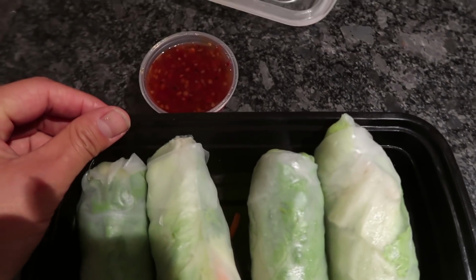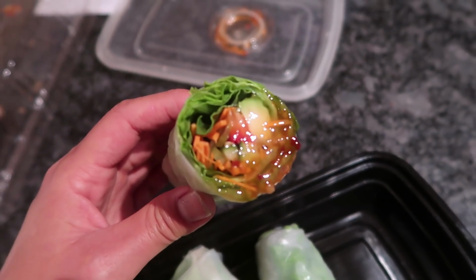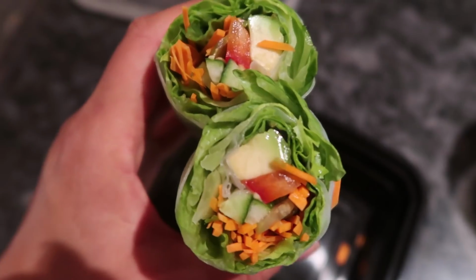These are salad rolls. These are the avocado salad rolls from my cafe. They were left over because we make these fresh every day. So sometimes some of them are left over and we don't keep them overnight. So I get to eat them. Not a bad plan. But I'm also going to make some dinner because this isn't enough for me, okay?